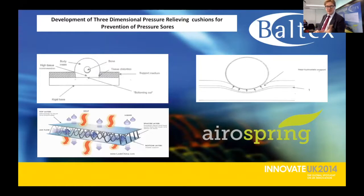As I mentioned earlier, Airospring Pro is also entirely breathable. So it allows both air and moisture to pass through. And there is no other equivalent material that we know of today which provides that type of performance.